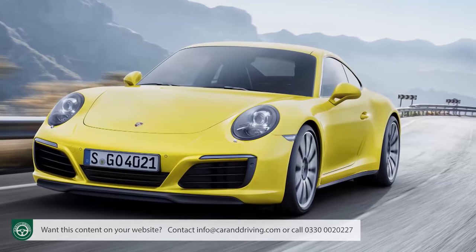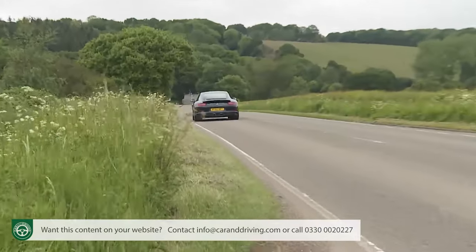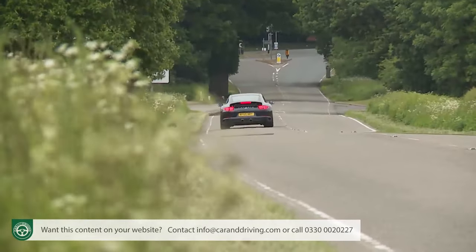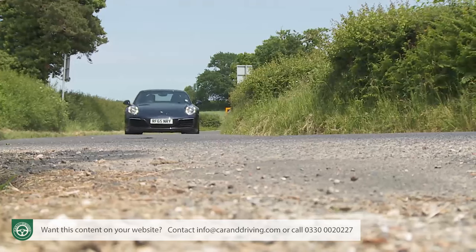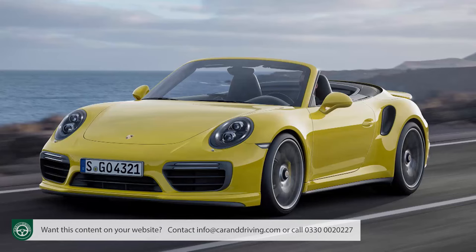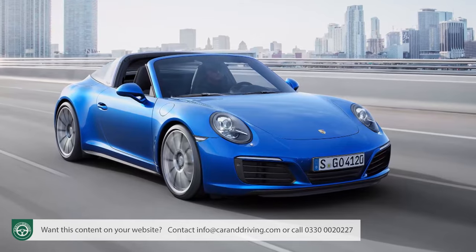If you're worried that going for the all-wheel traction of a Carrera 4 model will dramatically damage those figures, then don't be. Reckon on a deficit of only around 5%, so a Carrera 4 with PDK transmission, for example, will still be able to return 36.7 miles per gallon on the combined cycle and 177 grams per kilometre of CO2. Regardless of your choice of drive layout across the Carrera lineup, if you prefer either the Cabriolet or the Targa body styles, your fuel and CO2 returns will only be fractionally affected.